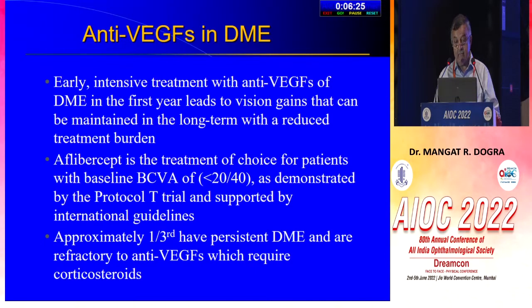Aflibercept is the treatment of choice for patients with poorer vision, 6/12 or less. If the patient can afford it, these days with that scheme, it comes to the same as any other anti-VEGF. So in this kind of scenario, if you start it as first line, they do very well.